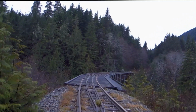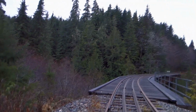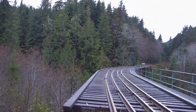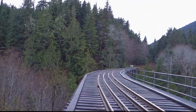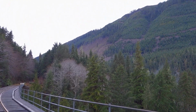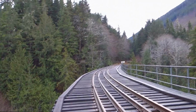Okay, I'm gonna walk the bridge first and then set up for some still photographs. I am going from railway north to south. Just love this sound. Nice valley. Still some mist. Gotta check that out.